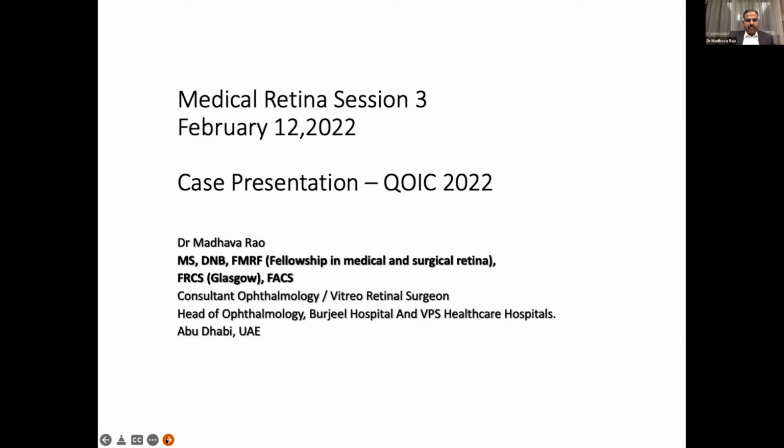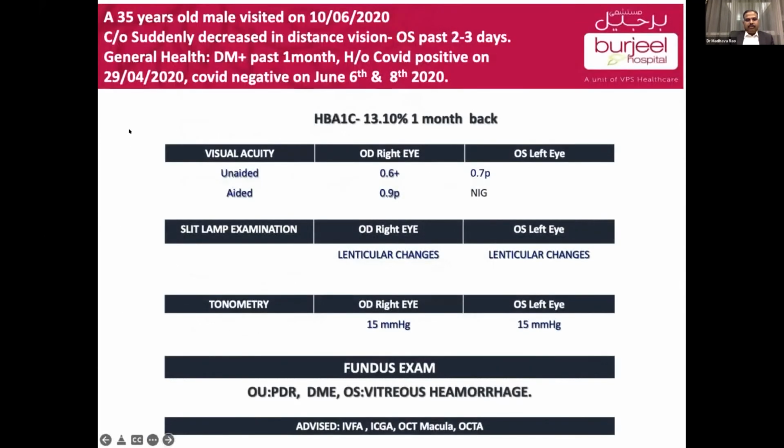There is nothing mysterious about these cases. I wanted to give the flavor of this pandemic. I'm presenting a few cases of retinal vascular conditions during the pandemic. So here is a 35-year-old male who presented to us in the first wave of the COVID pandemic during June 2020.